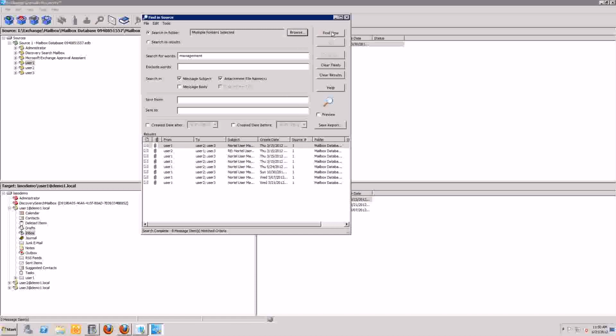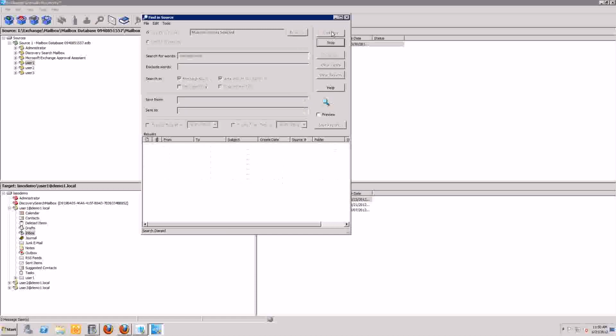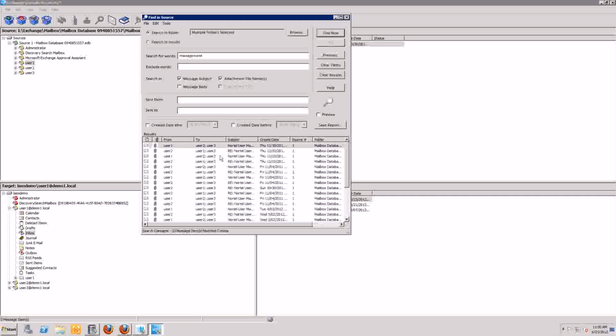Let's say we want to see, I need to see everyone who has seen this file. So I select the entire server, hit find now, and now I have all the users who have seen this file. So I can export this to a PST or save this report, whatever the case may be.